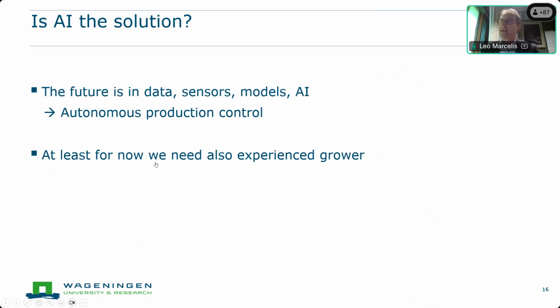Then I hear a lot about AI, artificial intelligence. Is that the solution? Well, I fully agree. The future is in data, in sensors, in models, artificial intelligence. And then we go towards autonomous production control. That's also where we put a lot of effort in our research. However, to be realistic, at this moment, if you're growing plants, we also need an experienced grower. That experienced grower can make use of AI, can make use of the sensors and models, but we still also need that experienced grower, at least for the time being.